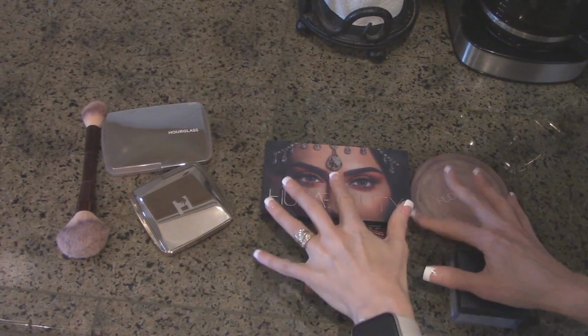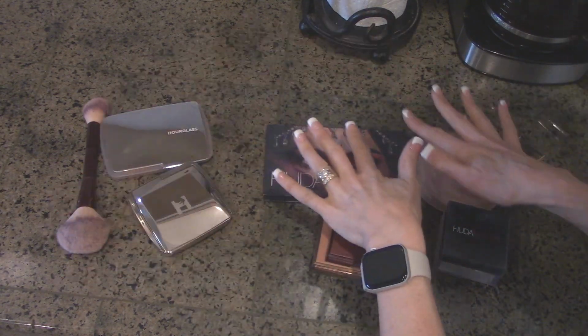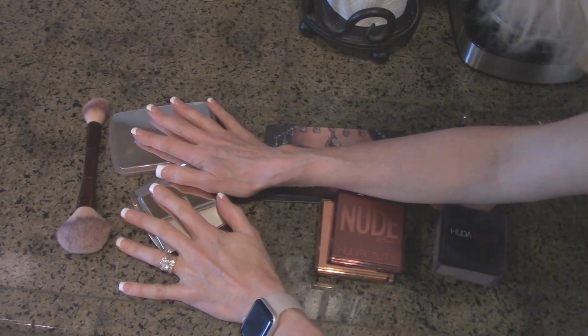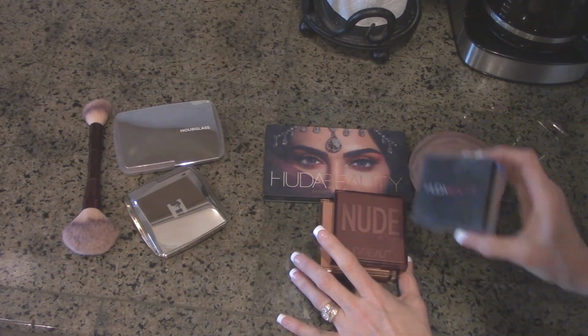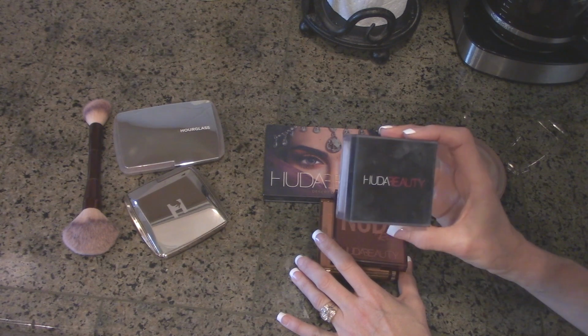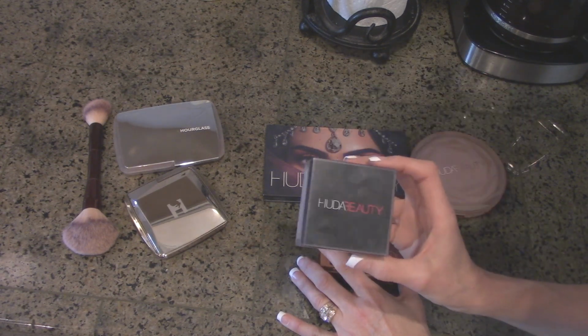This was so easy for me, y'all, because it's got to be Huda. It was between Hourglass and Huda. I wouldn't want to give up my Hourglass. These are my favorite Hourglass products. But the Huda, because of this, the sugar cookie, under my eyes every day. I love this to finish my under eyes. I could not give it up.